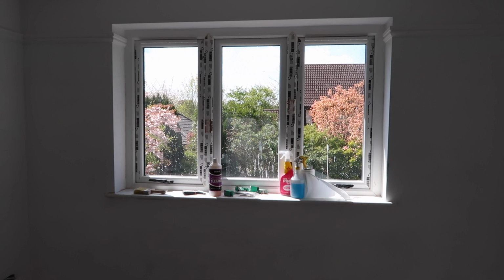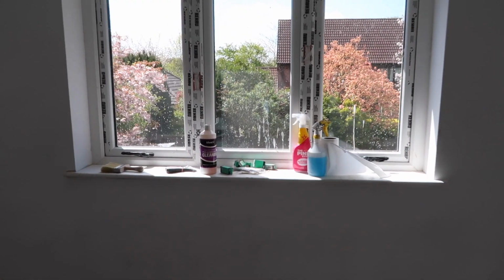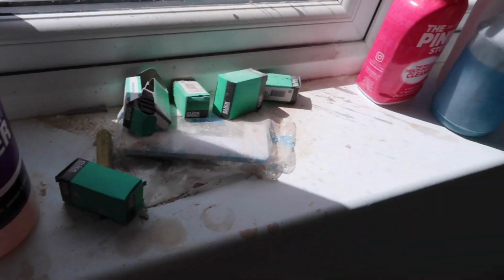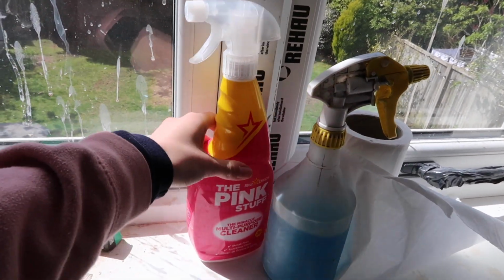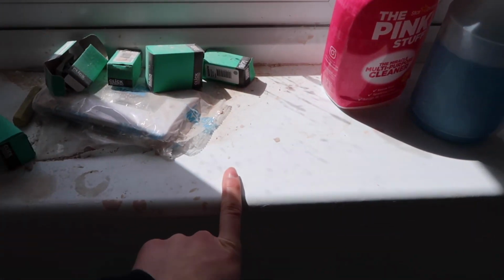So my job for today is to get this window all cleaned up, peel all the stickers back, because it's absolutely filthy. You can probably see from the side here there's quite a lot to do, so I'm just going to go in with the standard window cleaner, trusty Pink Stuff multi-surface cleaner, to try and get this up.